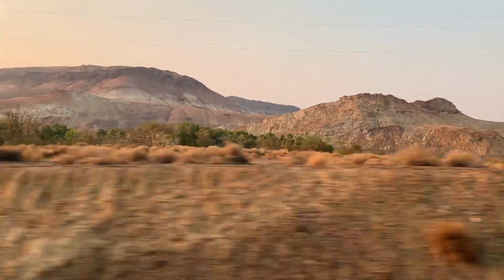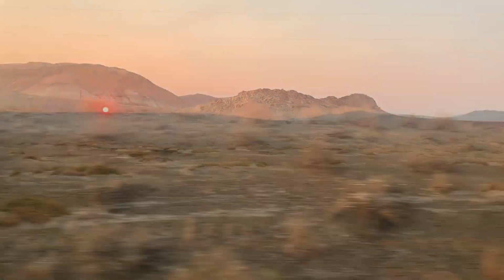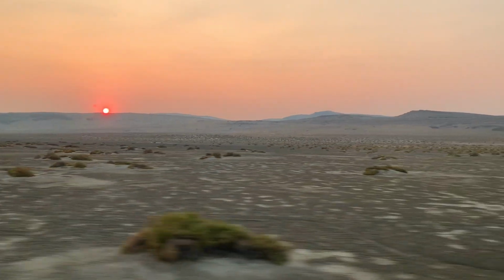But then we got into Nevada in the early evening hours at the end of the first day on the train. And we got to watch the sunset over the desert, which was nice.